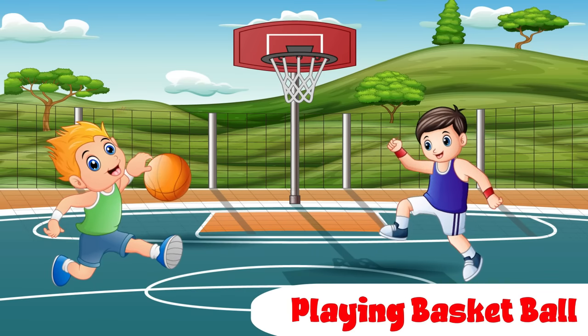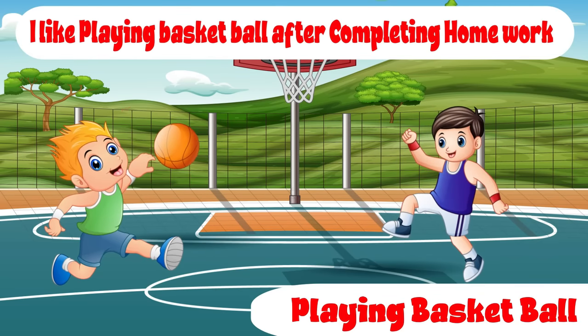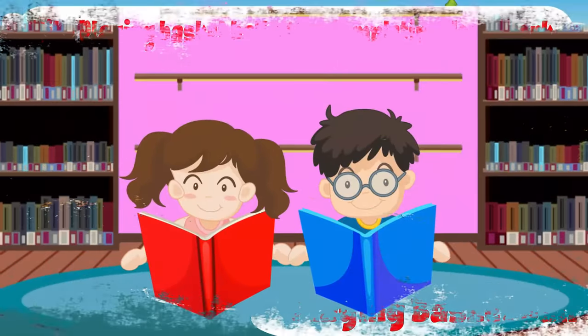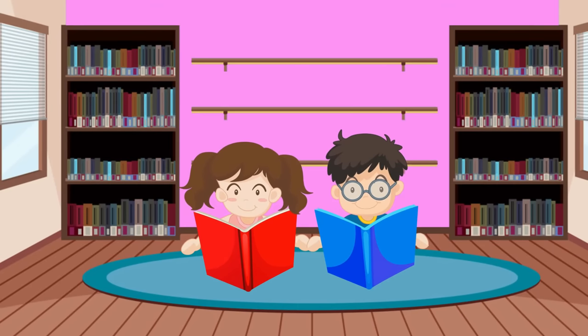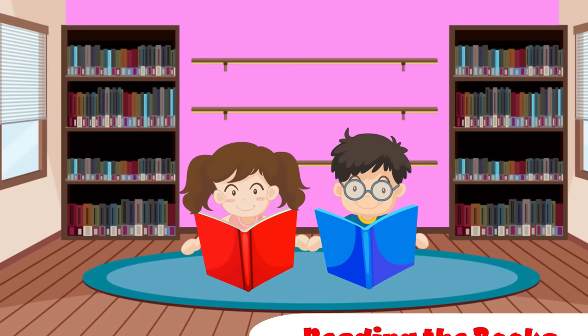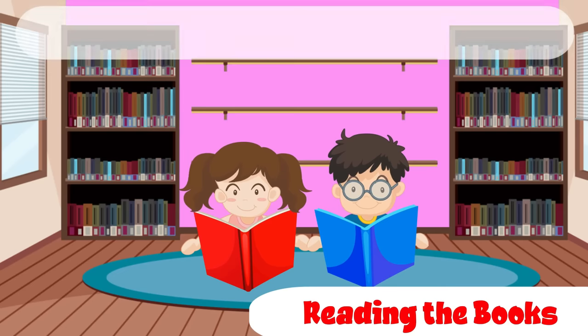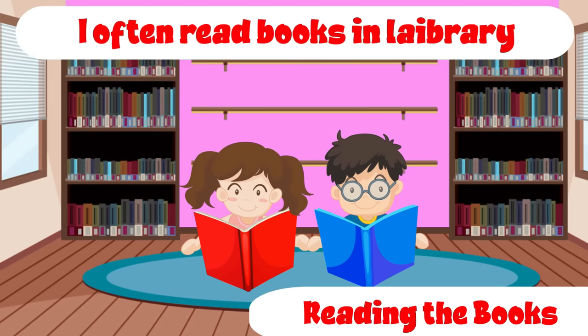Playing basketballs. I like playing basketball after completing my homework. Reading the books. I often read the books in library.